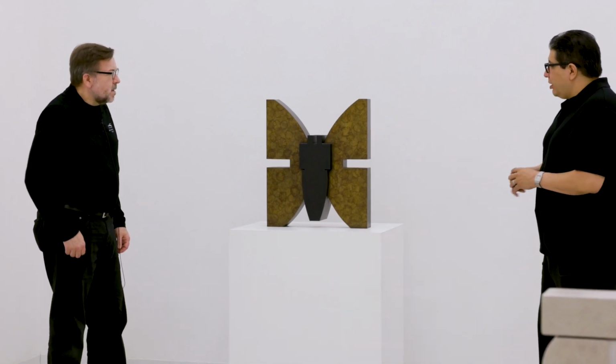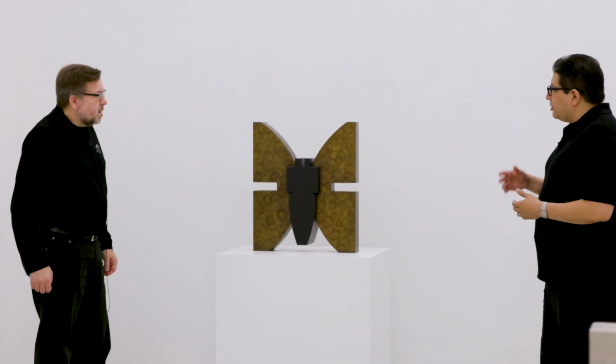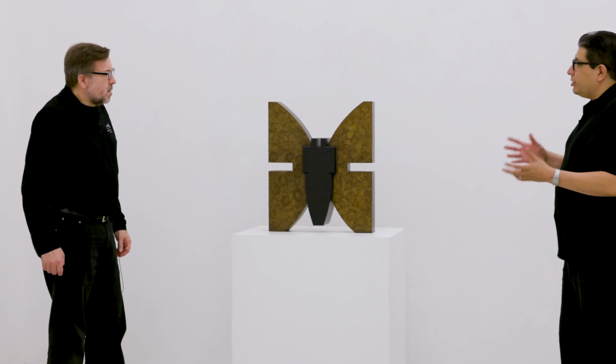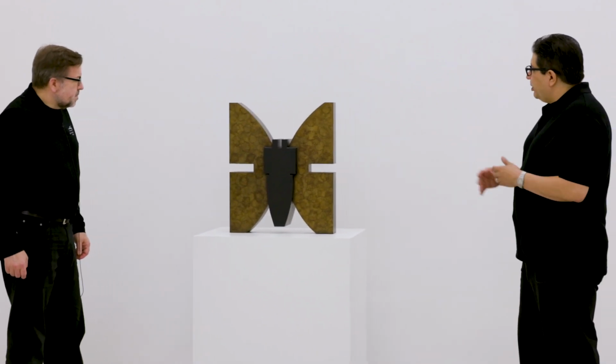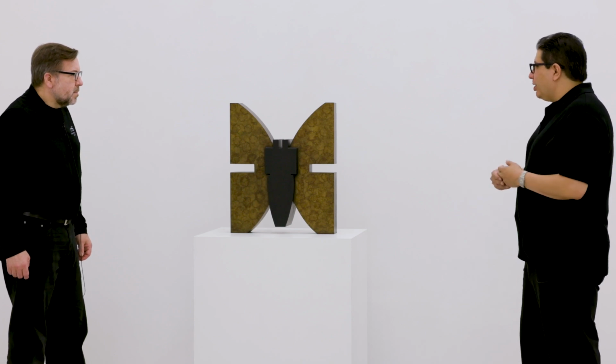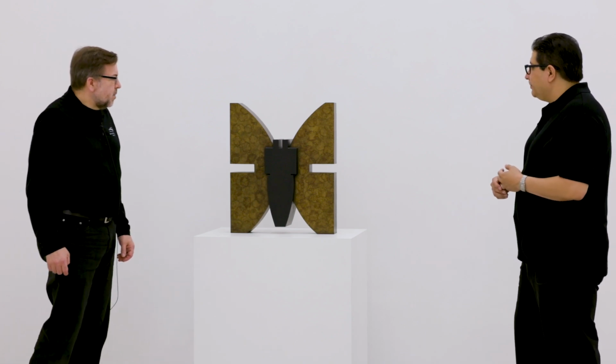So again, there's a lot of cultural elements that I use to really develop and construct these pieces, but those usually will be hidden elements and become what I'm looking for in the composition.